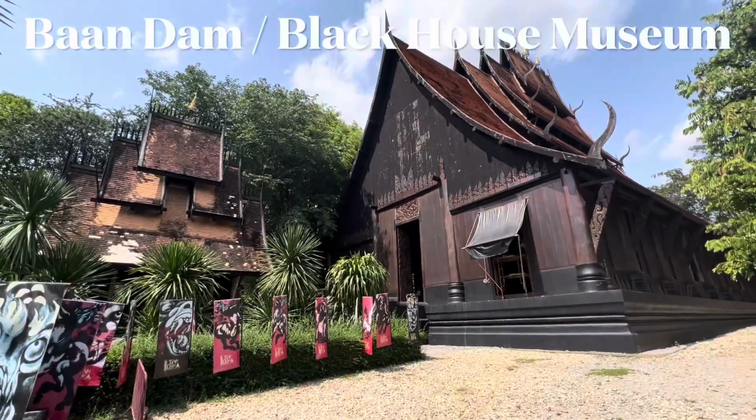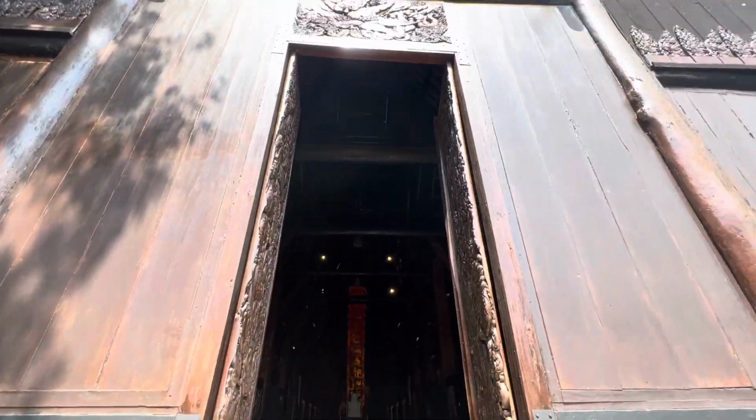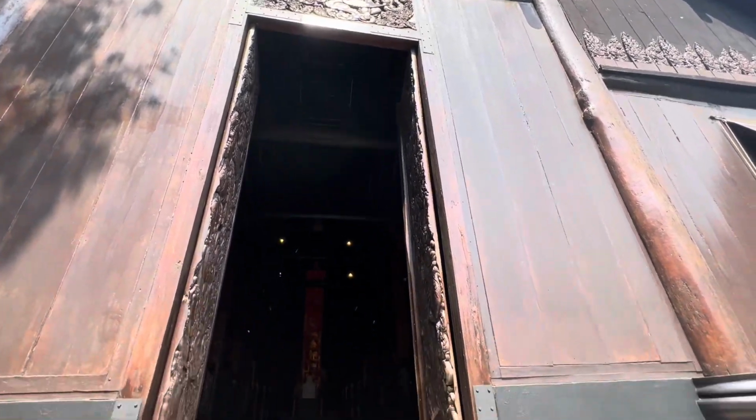This is called the Black Temple. This is much bigger than it looks from the pictures and online. It's massive.